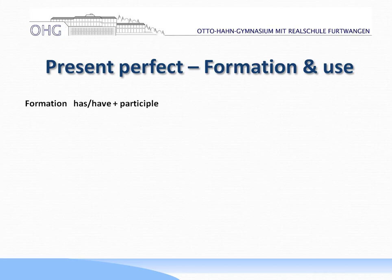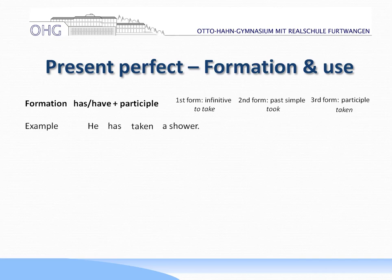If you don't know what the participle is, let me help you. So the first form, the infinitive to take, second form past simple took, and third form is the participle. That's the one we need. So an example here is he has taken a shower. We have has, in this case it's has because it's he, and then taken, the participle.